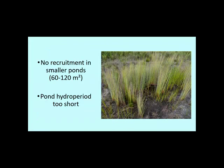But there were still problems with what was attempted there, in that we weren't getting recruitment in the smaller ponds where the pond hydroperiod was too short. So even though those ponds were originally about 0.6 of a metre deep, because they had much steeper sides, you got sand just slipping into them and filling in the middle. So they were actually much shallower.